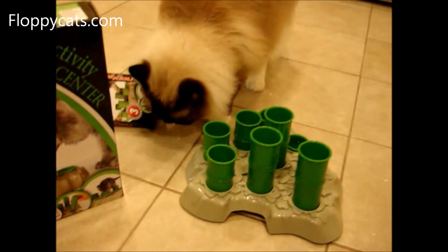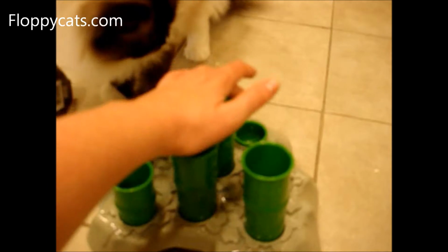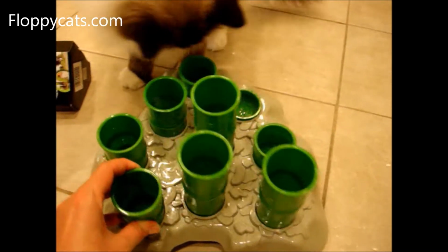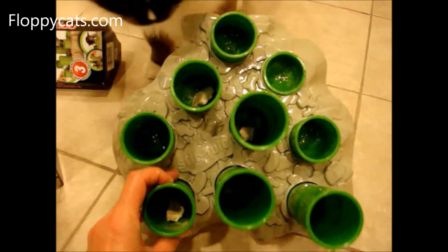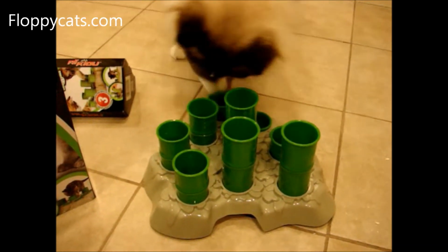So he's going to work his way through all these, and it's got 1, 2, 3, 4, 5, 6, 7, 8, 9 different stations. And you can see he's got a few left, and he'll find them thanks to his handy dandy sniffer.